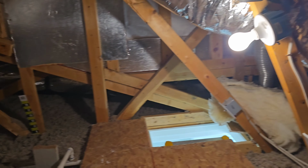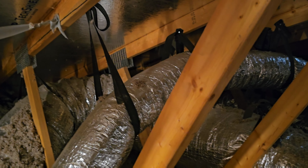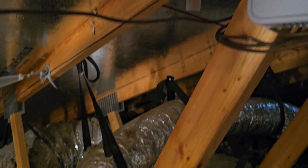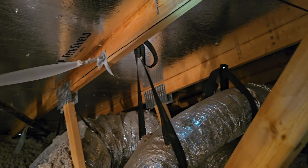But the attic doesn't look too bad. Blown-in cellulose insulation, ductwork looks alright. Flue connections look solid. One thing I am going to point out though is this cracked truss. Since this is a new build, they need to know about this. It's not severe, but it is cracked all the way down the middle.